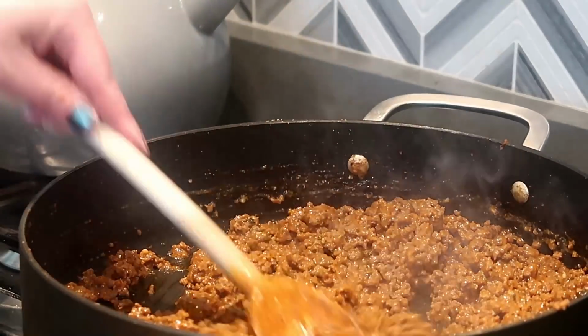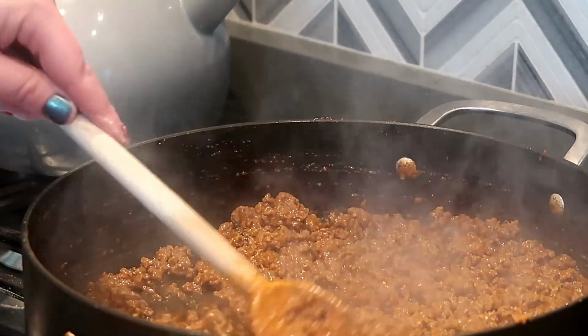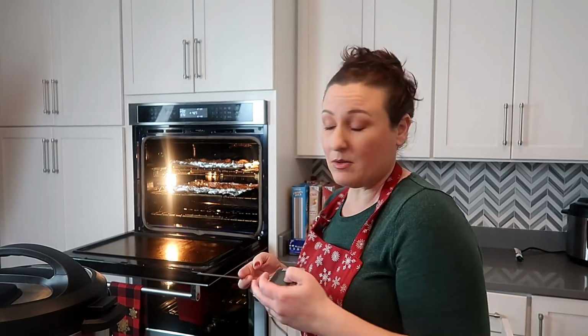So at this point, I'm just cooking it down over low, and then I'm going to taste it and we'll adjust from there. All right, I'm going to go check on my food back here. I'm just going to use a meat thermometer and check my chicken and see where we are.